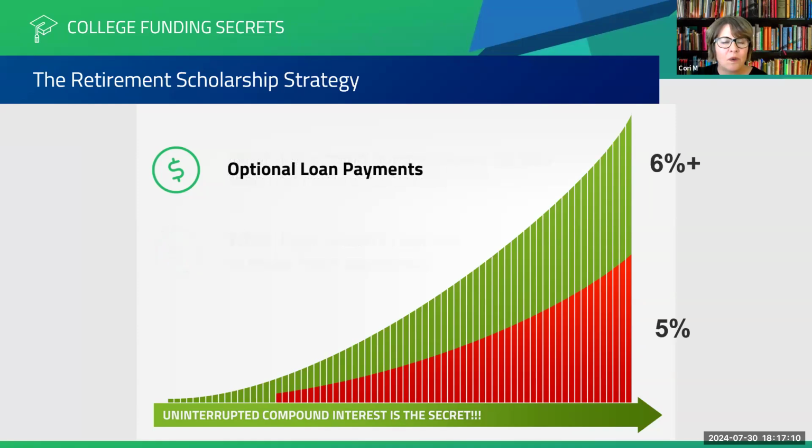But now on the loans, you don't have to make the loan payments. But if you don't make your loan payments, just like compound interest, as long as the money continues to compound, we're going to benefit from the spread. A 1%, as an example, positive spread.